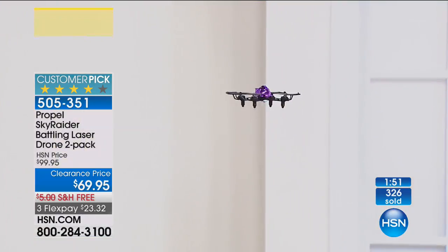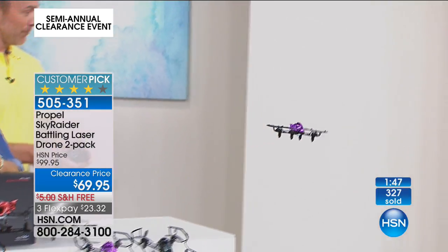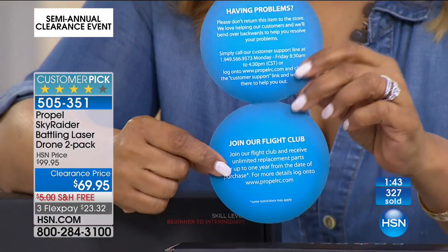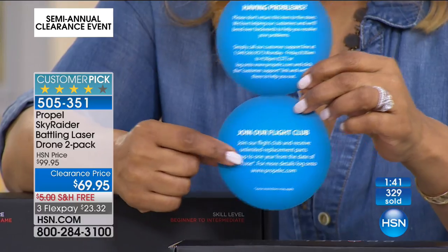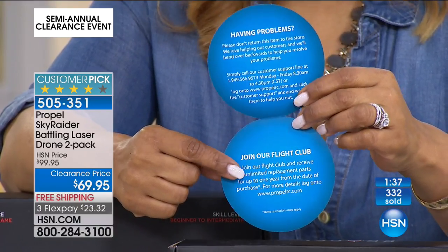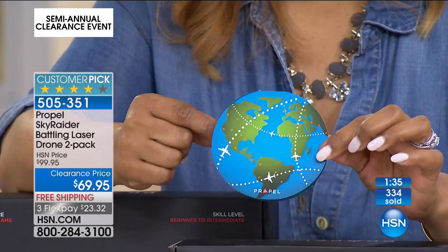Well, we are encouraging you to shop. When you get your packaging at home, remember you will get two individual boxes because they are packaged separately. But please keep this card and join the Flight Club, because when you join the Flight Club, for one full year, they'll send you replacement parts for free. Who else does that? Nobody. Nobody but Propel, which is why we selected them to be our partners. And the quality, as I mentioned to you, is so exceptional.